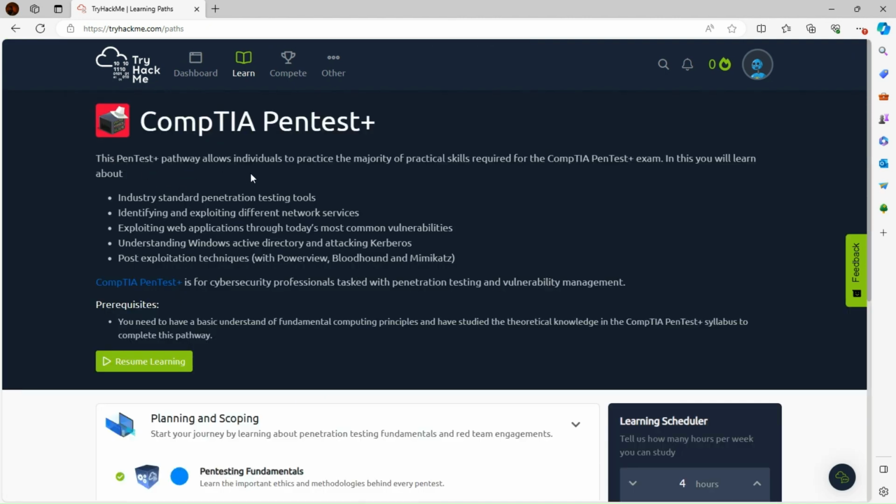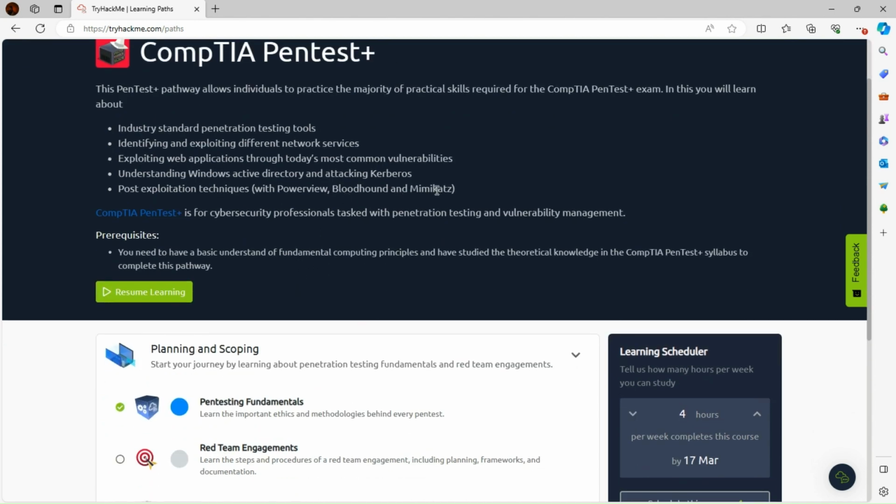This PenTest+ pathway allows individuals to practice the majority of practical skills required for the CompTIA PenTest+ exam. You will learn about industry-standard penetration testing tools, identifying and exploiting different network services, exploiting web applications with today's most common vulnerabilities, understanding Windows Active Directory and attacking Kerberos, and host exploitation techniques with PowerView, BloodHound, and Mimikatz.